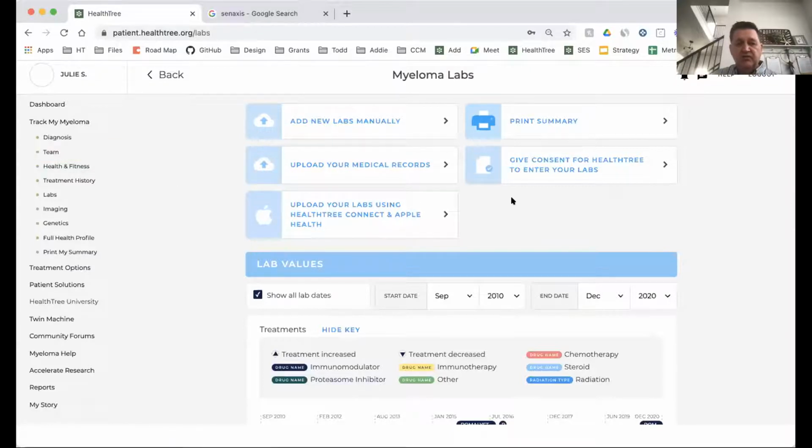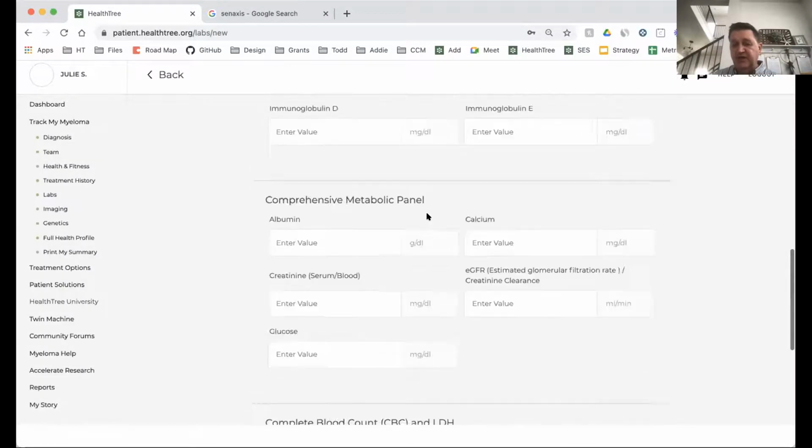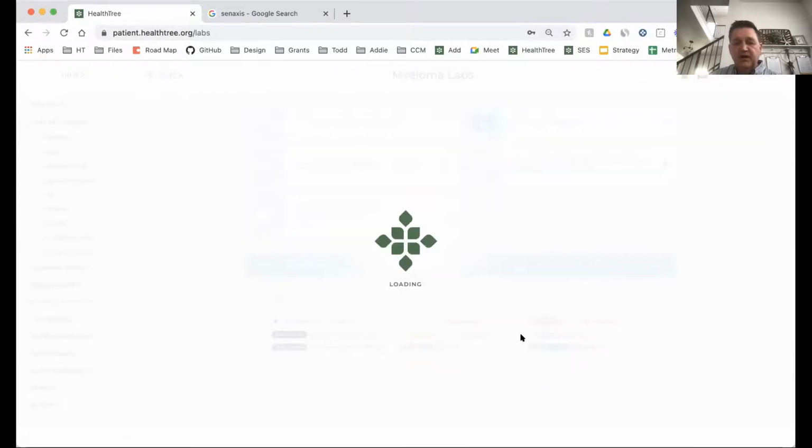So yeah, there are 4 ways. You can give us consent and we'll get your records requested and do it for you. You can upload them using Apple Health if your facility is participating in Apple Health. You can upload a PDF of your labs, and we'll enter those for you. Or you can click on Add New Labs manually, and you can add them in yourself if you want to do it that way. So there's kind of 4 ways to get your labs in there.